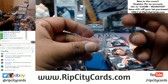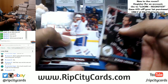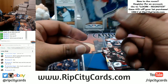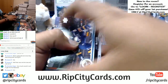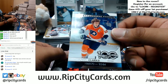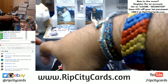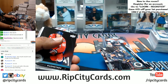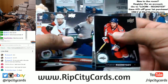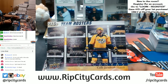Thomas Grice for the Islanders. The Upper Deck Canvas card. Brock Boeser of the Canucks from Vancouver. Young Guns. Centennial standout, Bobby Clark for the Flyers. Which one was the best one in the set? The Boulder? Gotcha. UD Upper Deck Canvas of Kale Jarnkrok.